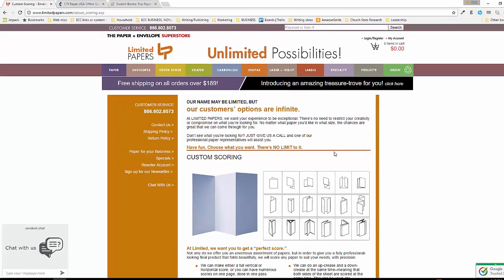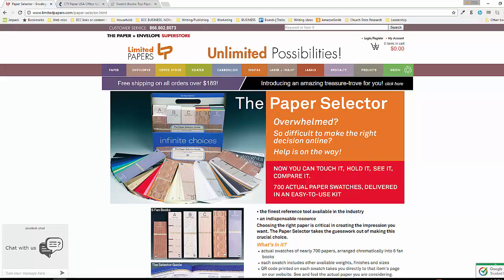They are a little bit harder to use, they don't illustrate things as well, but it's pretty good. Now, one other thing they do have, and this is really neat, is a paper selector box. You used to be able to get these from your printers all the time, but they've kind of gotten where they don't give these away freely anymore.